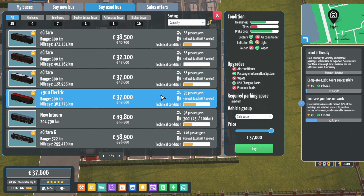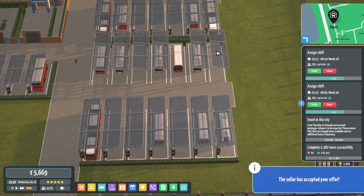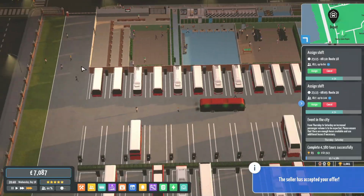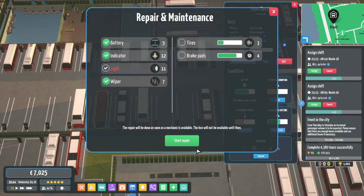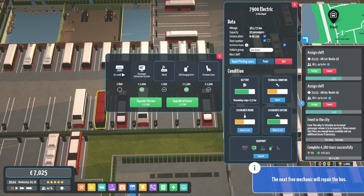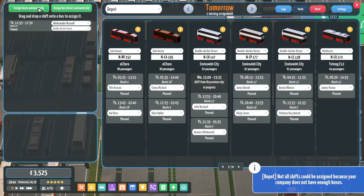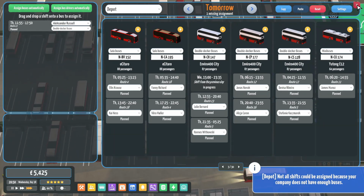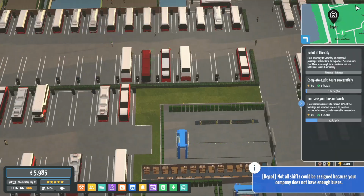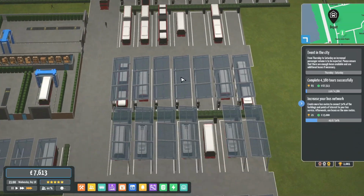That one's about a discount because it's got a better price because it's got more upgrades. Accepted. And we haven't got shift set up for the next day. Paint. Right, at this point, if the game says we don't have enough buses, I'm going to get really annoyed. Oh, okay, I think one of the public service routes did increase the frequency and it's only one missing shift, so it's 11:55. I'm sure we can get a new bus by then.